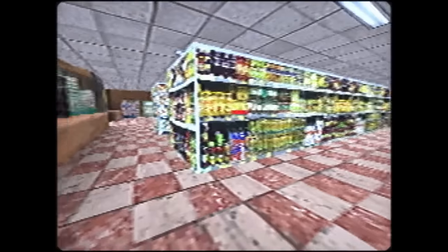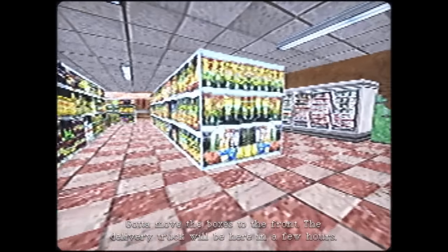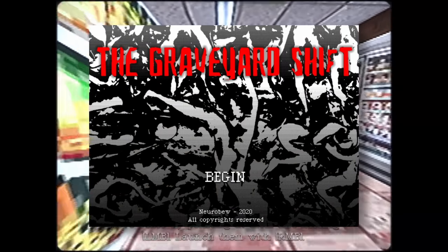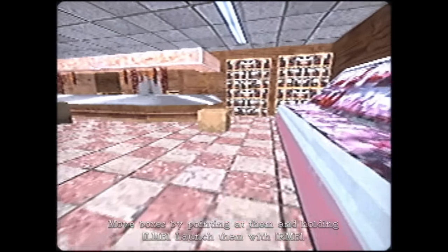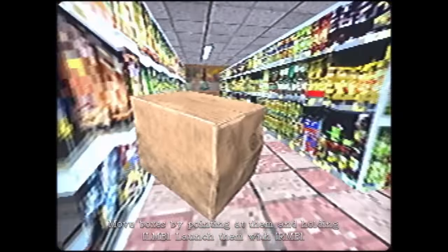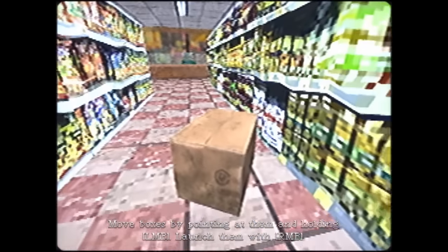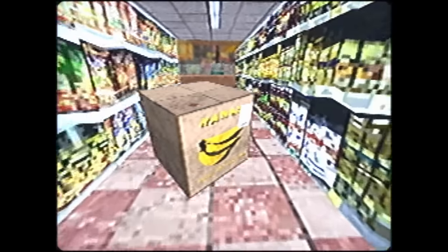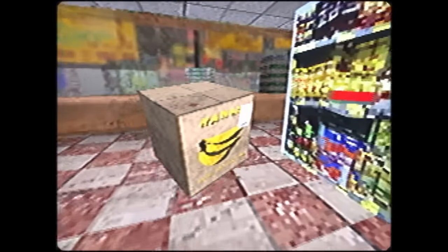Our final game is misleading, to say the least. The game's titled Graveyard Shift, but we're actually just working at a small grocery store. For the first part, Graveyard Shift is comprised of the player stacking boxes at the front door in preparation for a delivery truck which will be arriving in a few hours. It took me a while to locate them all, but placing the final box at the front door prompts this slight noise.